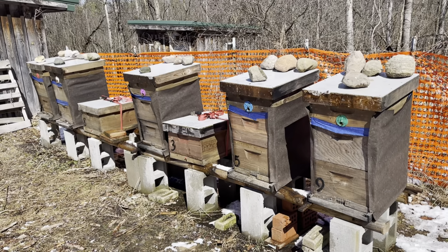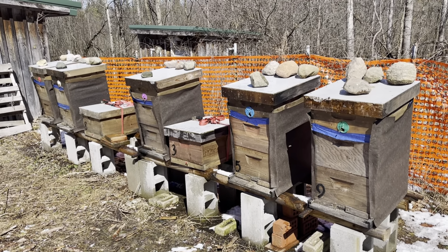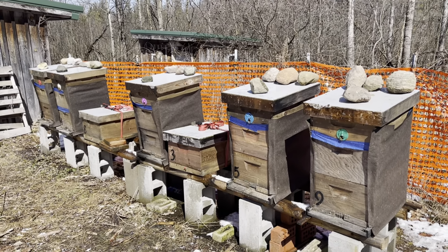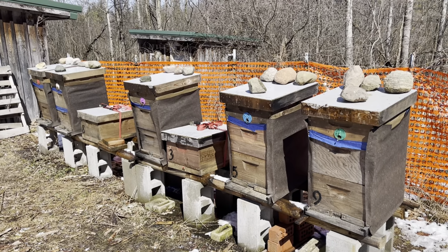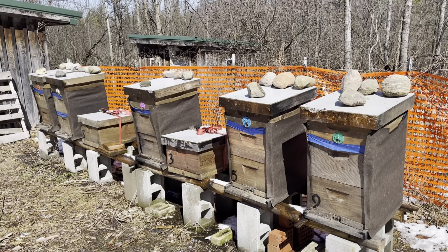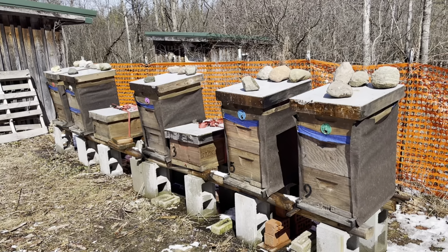I need a good spring honey flow this year. That's what we're shooting for. So that's the reason why I gave them the pollen, but there's no need to continue to feed it. If it's going in the front door, they got it. And the goal was just to give it to them when it wasn't available. So that is over with, and I don't have to worry about the pollen anymore. I do give pollen patties to every one of my swarm catches though.